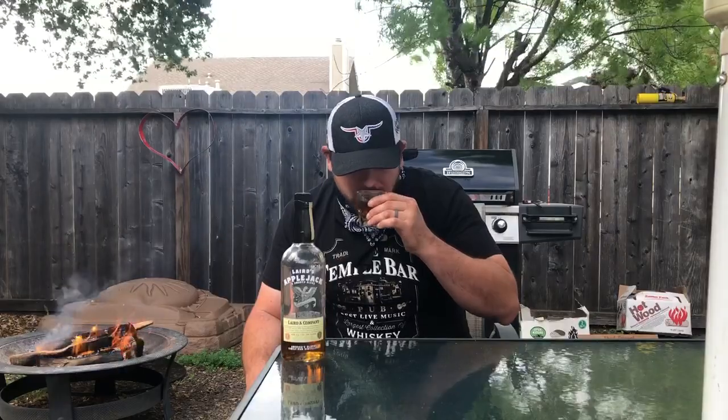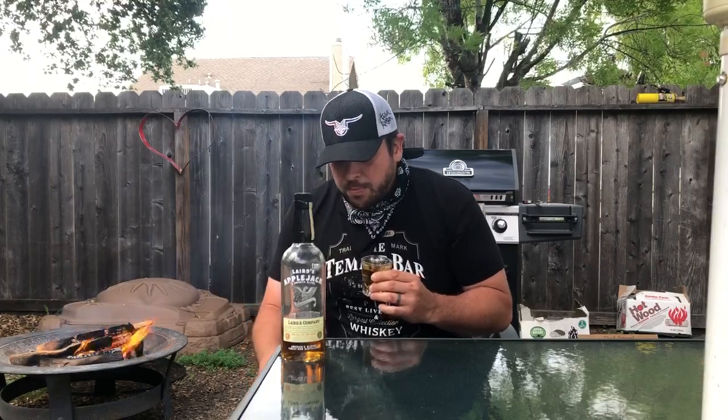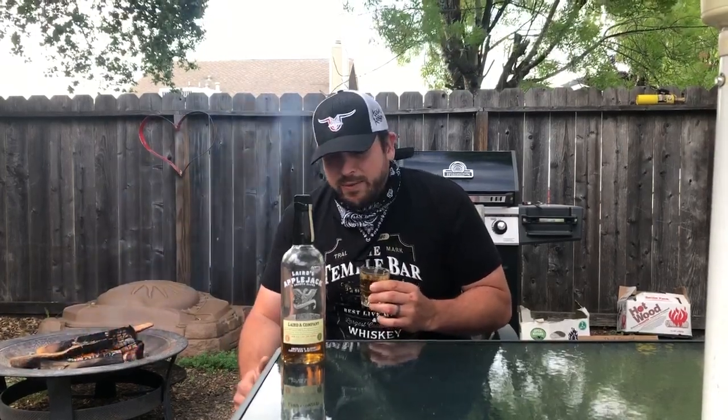And that's pretty much what you get. You get apples. You get maybe a little bit of vanilla in there. But I don't like a lot of artificially flavored stuff, guys. You guys know I don't like too many flavored whiskeys out there. But apple brandy made with actual apples is something that I really, really enjoy.